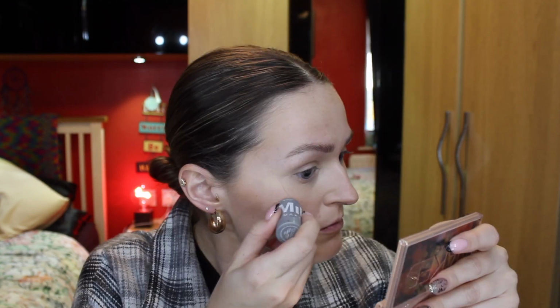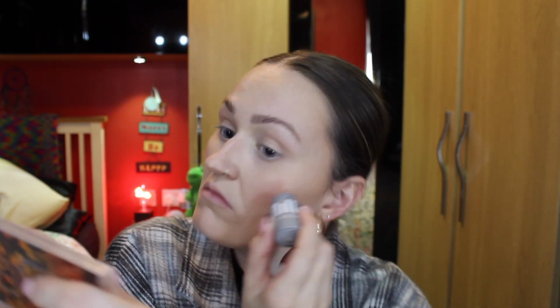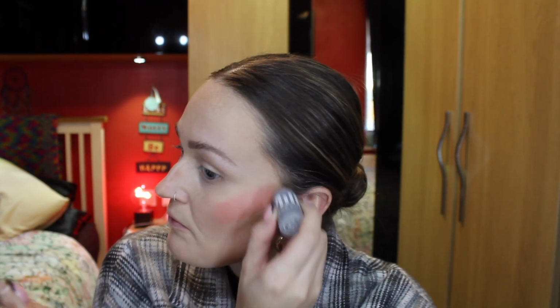Then I thought I'd try a new product, so I'm trying the Milk Cheek. I don't know, it's like a multi-use product. It's absolutely beautiful, don't get me wrong, but the packaging was just a bit naff. That's definitely a me thing though, not a packaging thing. Also, when I was putting it away, the smell of it is incredible. It just smells so fruity and so nice. And again, blending like a dream.